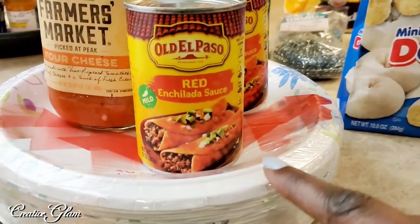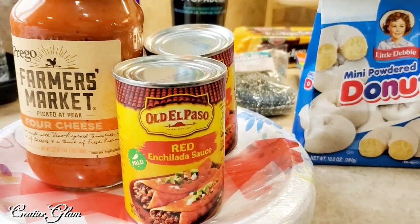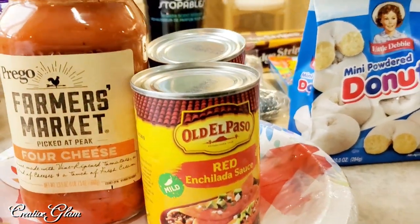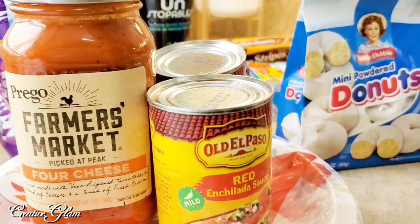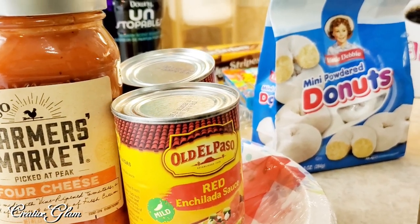So I got some paper plates. I got some enchilada sauce because I use that when I make my Spanish rice on Taco Tuesday. I got some four cheese pasta sauce. This is actually going to go into my pantry.